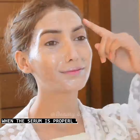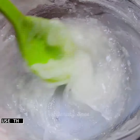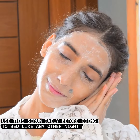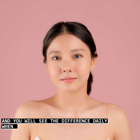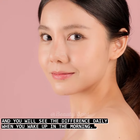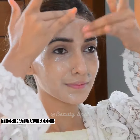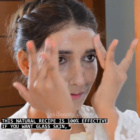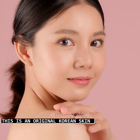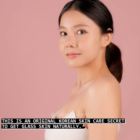When the serum is properly absorbed on your skin, then leave it overnight. Use this serum daily before going to bed, like any other night cream, and you will see the difference daily when you wake up in the morning. Your skin will become more glowing every day. This natural recipe is 100% effective if you want glass skin. This is an original Korean skincare secret to get glass skin naturally.